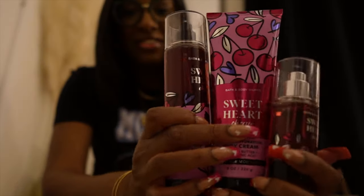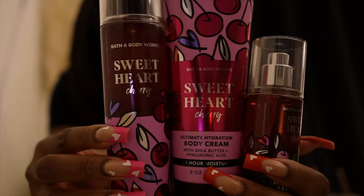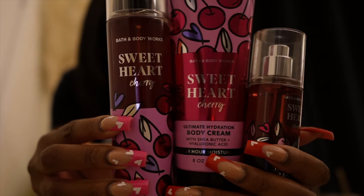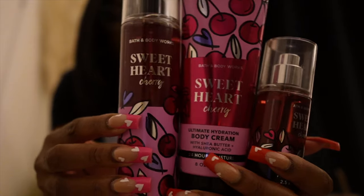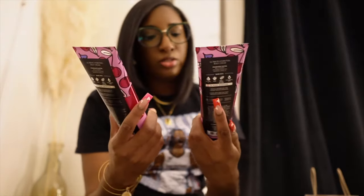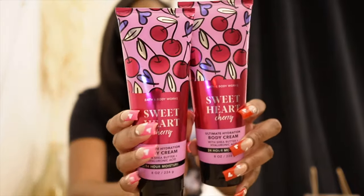But the real star of the show is the Sweetheart Cherry. So the new fragrance is Sweetheart Cherry. The notes are wild cherry, crushed pistachio, and whipped vanilla. It was love at first sniff, and it's not just because I love cherry fragrances. I did grab two of the body creams because I don't have a cherry body butter or lotion to layer my cherry fragrances with.